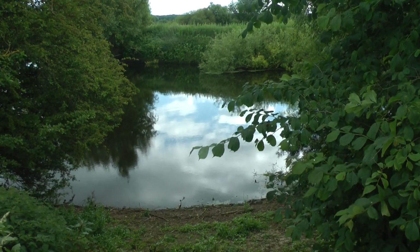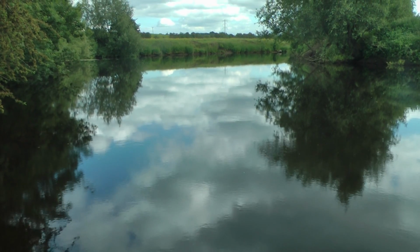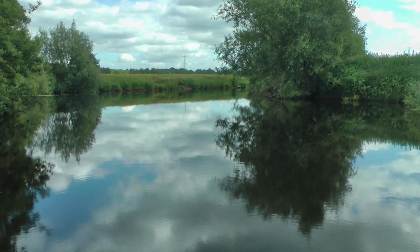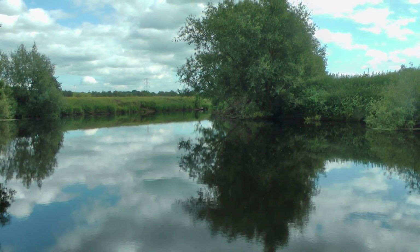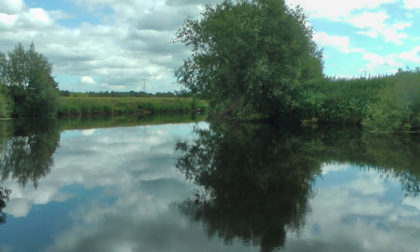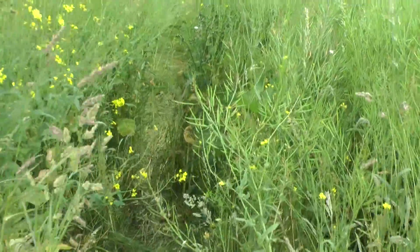Let's go down and have a look at it. You can see it's very deep. Even with the river as low as this, it's very deep. It swings away around there to the right, makes its way down about a quarter of a mile, and then takes a very sharp left and goes round in a big horseshoe. And it's come about another 100 yards.